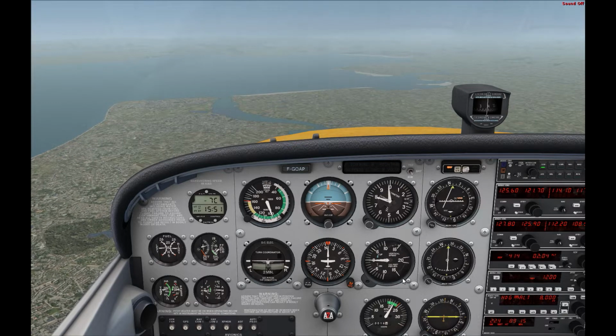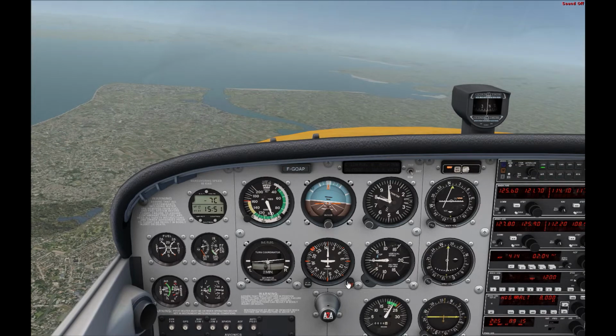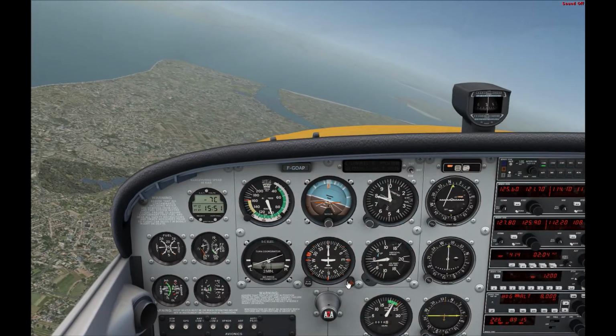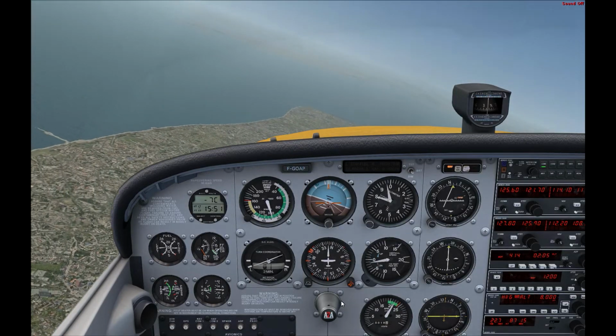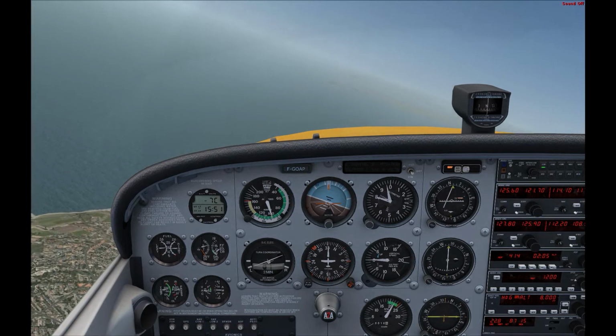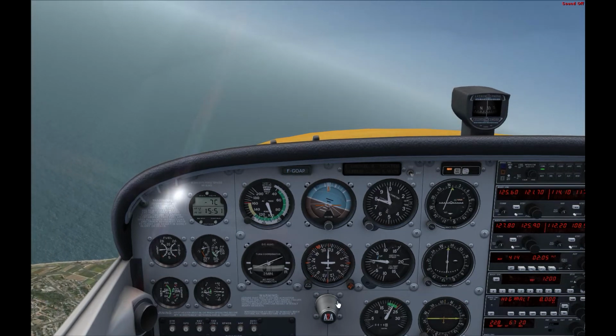Okay, so the needle's pretty much centering up now. So we'll begin our turn. So that's 290 there. And then as we progress along this leg of the journey, I'll maybe need to correct for a little bit of wind here and there. But I think it's quite a calm day.